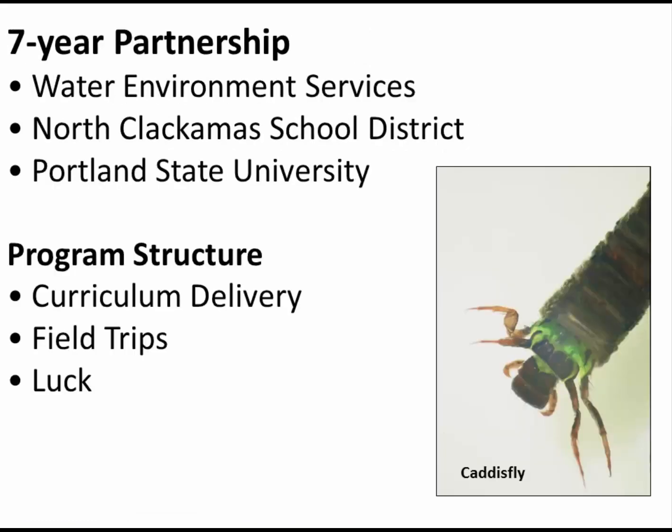Okay, so I'll tell you a little bit about the partnership. Clackamas County Water and Environment Services pretty much funds this project. Its partners are the North Clackamas School District and Portland State University. And the basic program structure is I go in for 1 or 2 days of pre-class time, so I'll spend a day or 2 talking about stream restoration, and we have some case studies. I spend a day teaching them how to identify insects and how to collect them. Then we spend a day out in the field, actually a short field trip, collecting the data, then I come back in for at least 1 or 2 follow-up days where we do data analysis and look at our results.